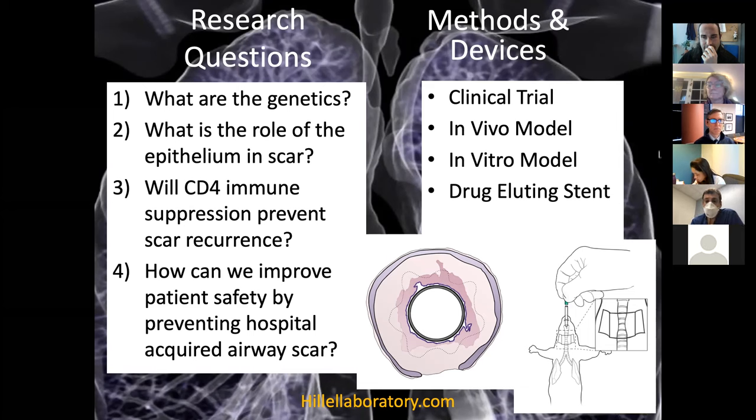Some of the methods and approaches we're taking: we are beginning a clinical trial where we're going to give adjuvant therapy after surgical therapy for 6 weeks. And that is thanks to Johan Lina's work. We're going to start a pilot trial in about 10 to 20 patients with the goal of hopefully leading to NIH funding for a larger interventional trial at multiple sites.